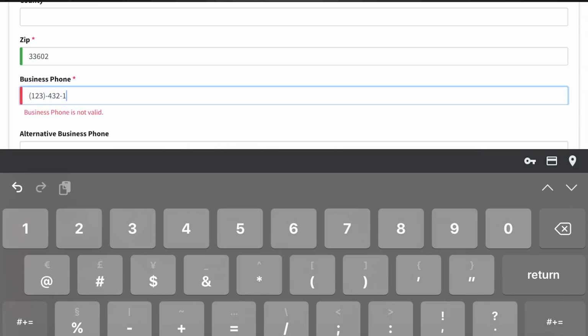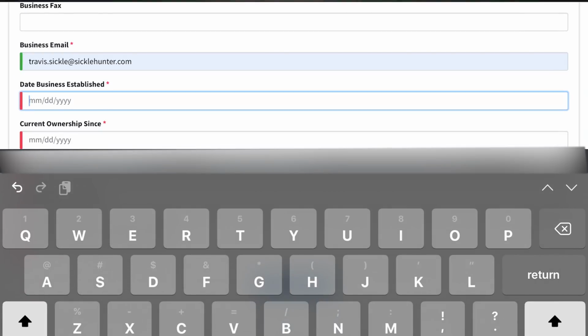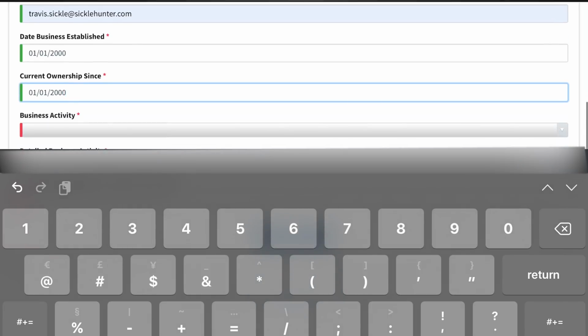123. And then put the date of the business established. So January 1st, 2000. And if you're still the same owner, January 1st, 2000. Obviously, put whatever the date your business started. And if there was an ownership change, put the date you were the owner. And if it hasn't changed, you've owned the business from the beginning, then just put the same date.